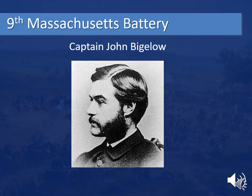This is Captain John Bigelow. He was in charge of the 9th Massachusetts Battery, and on the right side he had Brigadier General Andrew Humphreys' soldiers retreating along with his as the Confederates were coming in on them. After 6 p.m., the only Union force was a lone Union artillery battery of 6 bronze Napoleons. John Bigelow fought to hold the ground.